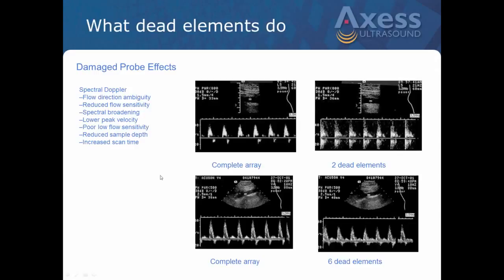Now, again, we've all dealt with dead elements, but there's a real clinical effect of dead elements, and I think sometimes we all tend to minimize those or not look at them as we should. I've got some examples here that show what really happens with dead elements. I've seen white papers and worked with companies like Acertara, one of our partner companies, who are experts in probe engineering and have a lot of information on how dead elements affect the clinical performance of a probe.